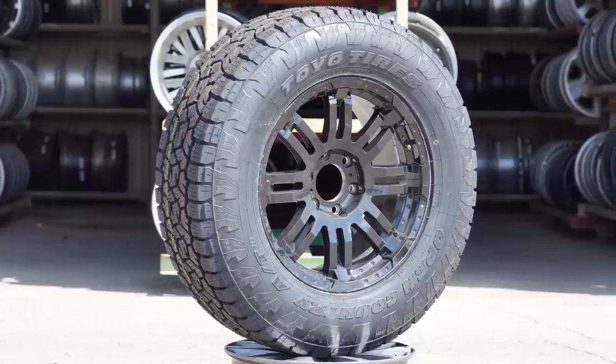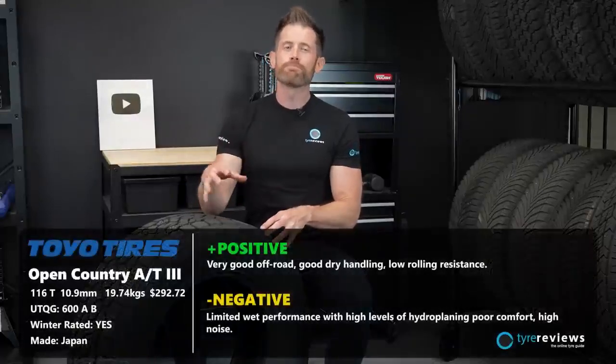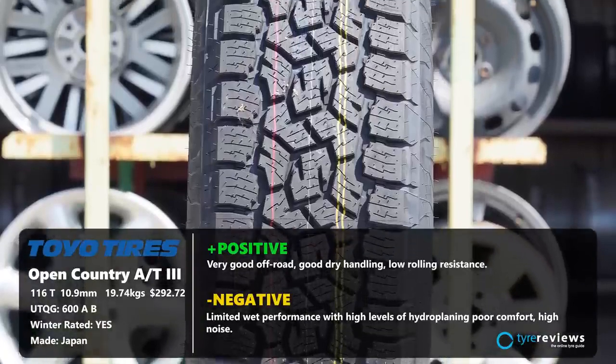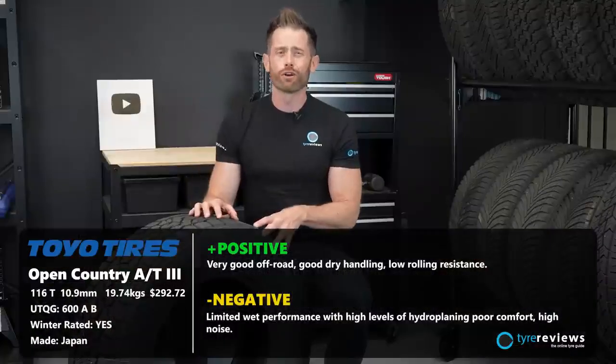The Toyo Open Country AT3 was a similar tyre to the BFGoodrich in that it had a better off-road performance than its on-road grip, but it did brake better in the dry and wet, which is why it finished higher overall in my score weighting. It certainly wasn't as refined as the BFGoodrich, with more noise, less comfort and a higher rolling resistance.